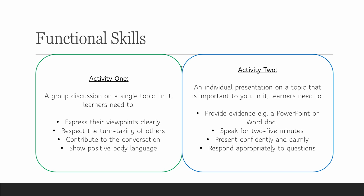This is going to be really important because once you have finished talking about your topic, you should end it by asking, does anyone have any questions? The key thing with this one is that you think carefully about what they're asking you, you take on board their comments, and that you respond appropriately. There's nothing worse than when you start going, I'm not sure.